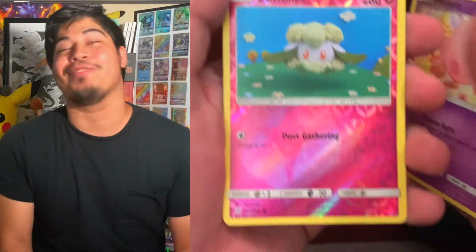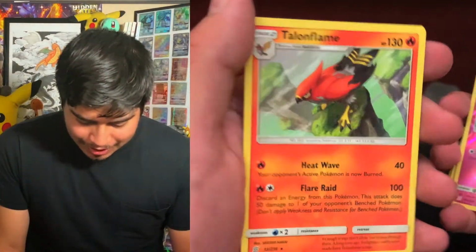All right, we got another Water Energy, Dewblade, Chandler, Snorunt, Jobber, Dweeble, Feedove, Moonove, Reverse Holo Cottonee, and the rare is a Talonflame non-holographic. At first I thought it was, but it wasn't, and it's okay. It's alright. Alright, here we go.